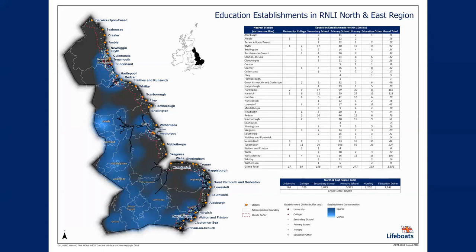So this is an example of some of our static maps. We're going to jump across. This is in our water safety team. Their job is to get key water safety messages out to members of the public. This request was they wanted to know what educational establishments were in the north and east region.